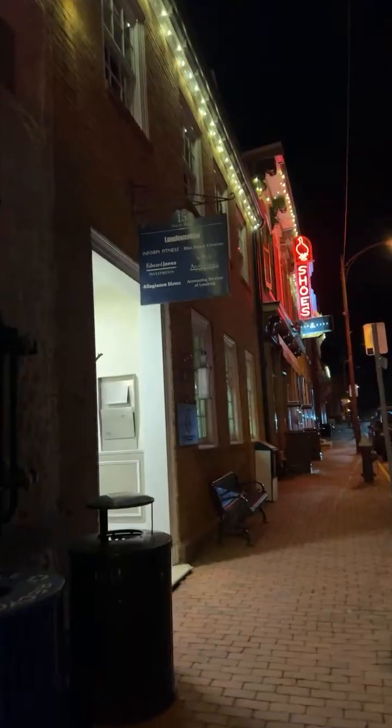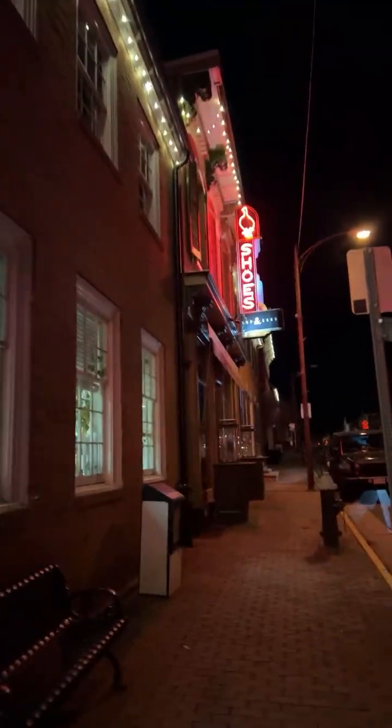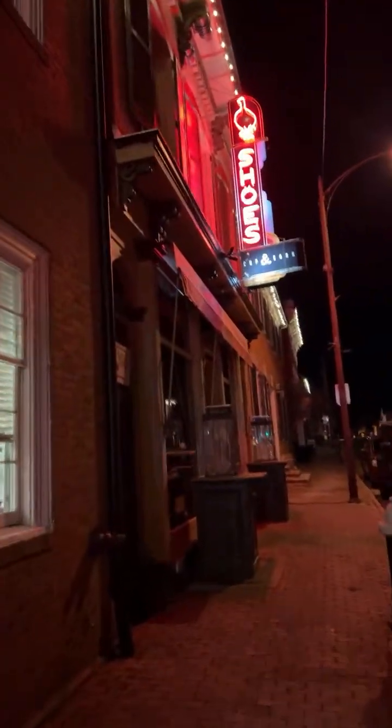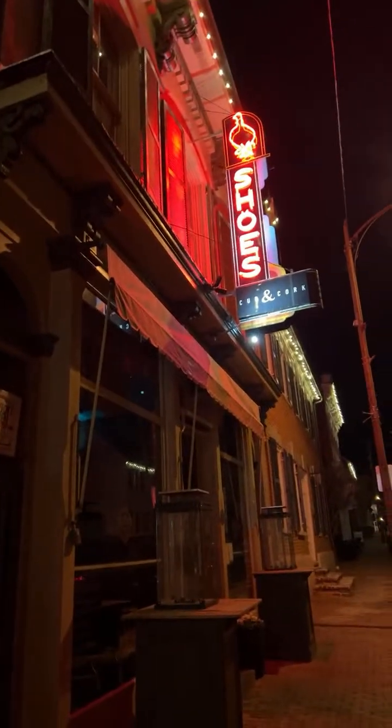Thank you, Kermix. I appreciate it. Ooh, this is kind of a creepy place. It's not lit enough. So, Shoes, Cup, and Cork. No idea what that is. We'll check it out, and then we'll turn back around and we'll go to the Tally-Ho Theater. Okay, whatever this was, it's closed. Probably was a nice restaurant. It's got a cool neon sign.